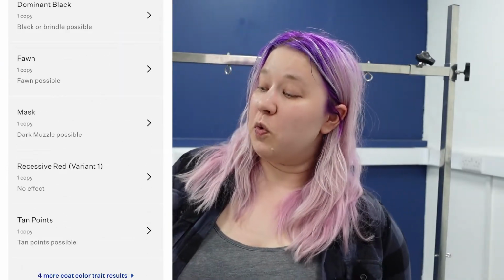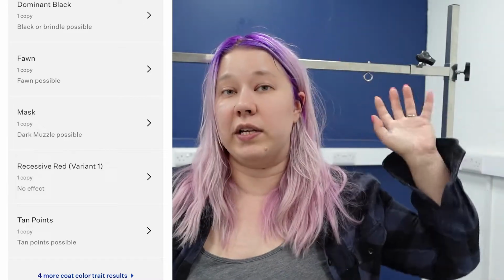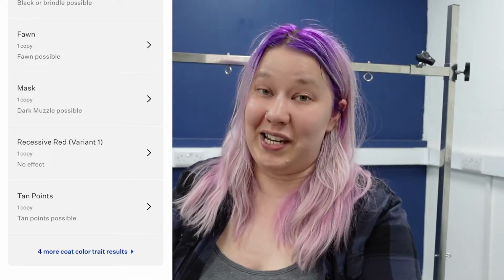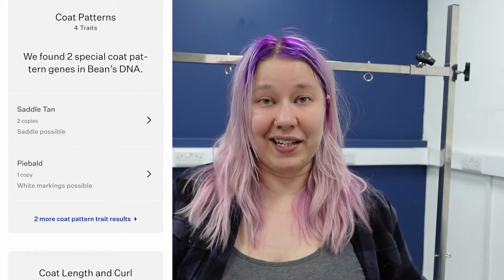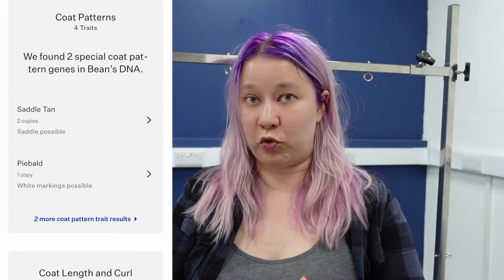Mask dark muzzle possible, which he does have. He has got a predominantly black face. He has a little bit of brindle on the top of his head and on his ears. He did used to have a really cute white patch just between his eyes, but that went away as he grew up, which is really sad. I wish he didn't lose that because it was really cute. And then going down to coat patterns, again, I didn't show any body of Bean in the profile picture. He was wearing a coat, so even if they saw the full picture before it was cropped, you couldn't tell what it was underneath it.